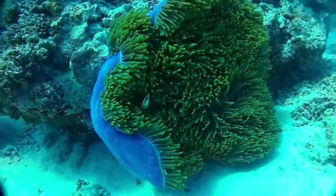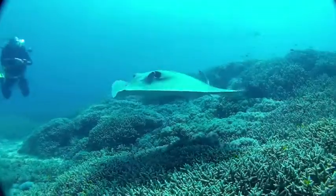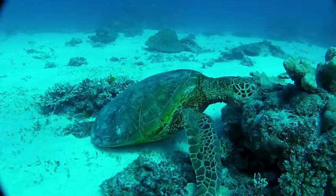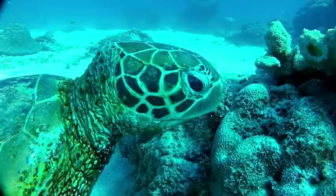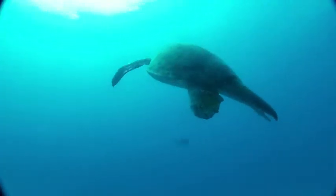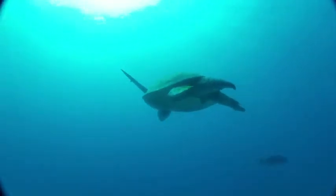Home to all sorts of marine life, Lady Elliot Island provides the turtles with a perfect feeding ground. They live here year-round in their underwater sanctuary, and luckily for all of us, as a protected species.